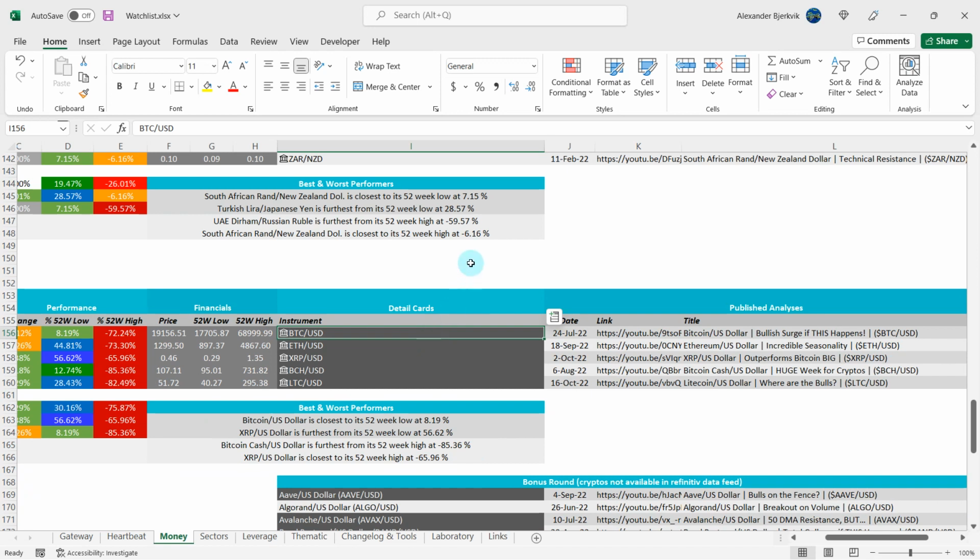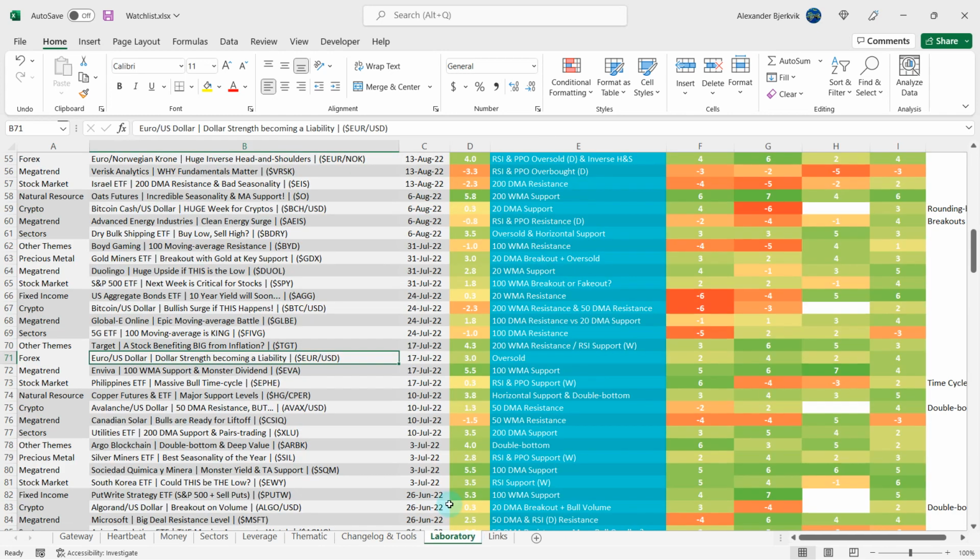On the 24th of July, Bitcoin slash the US dollar. Here it is. Bullish surge if this happens. Minus 2.3 to the bears. So we had 200 weekly moving average resistance and 50 daily moving average resistance. Minus 6 here to the bears.